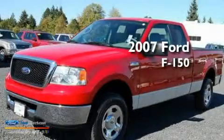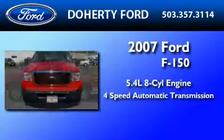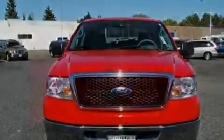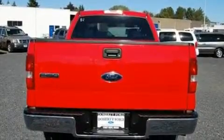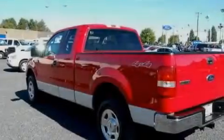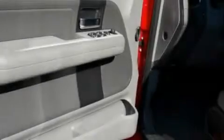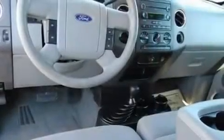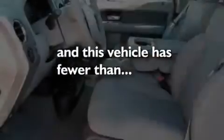This is a 2007 Ford F-150. It has a 5.4-liter, 8-cylinder engine and a 4-speed automatic transmission. Its top features include 4 well-positioned speakers, a double wishbone independent front suspension, automatic locking wheel hubs, an engine immobilizer theft deterrent system, 12-volt power outlets, a low tire pressure indicator, an anti-lock braking system, a passenger side airbag, side impact door beams, and this vehicle has fewer than 46,000 miles on the odometer.